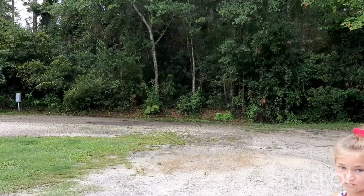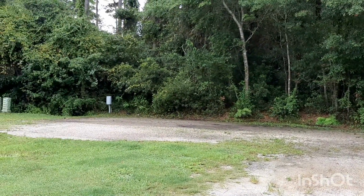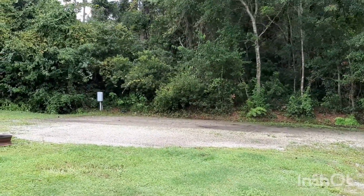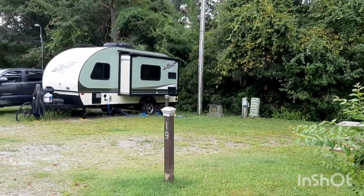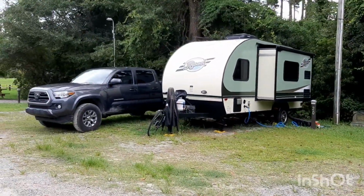Alright, so this is 19, so obviously you park sideways in this one, so it's not a back end or a pull forward or anything. You'd be sideways and your front yard would be right there. It's mine too, Dad. This is site number 20.